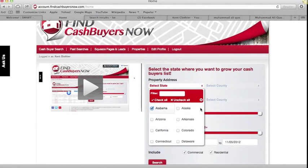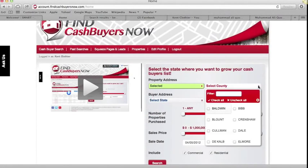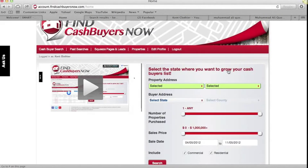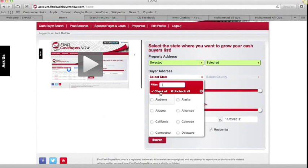Here I'm just going to select Alabama because it's first. Then I'm going to go to county and quickly select the first one there as well. We'll just select Baldwin. If you just want to select a state, you don't want to select a county, you can certainly do that. If you're looking for buyers that are out of state but buying in your backyard, it's real simple. Just put in there that you're looking for people buying in Alabama but who live in, let's just say, California.